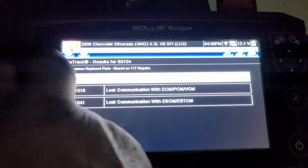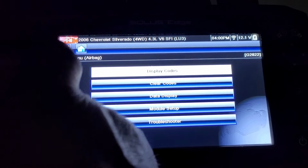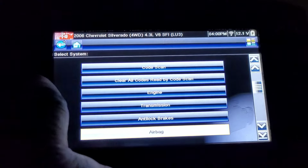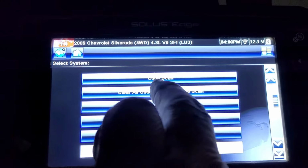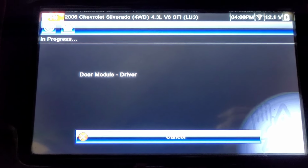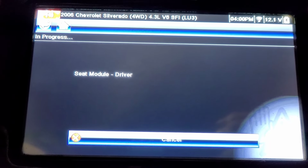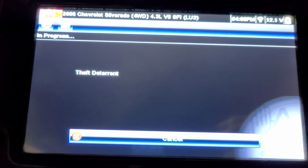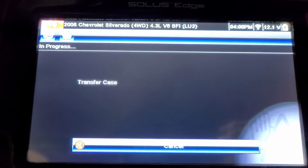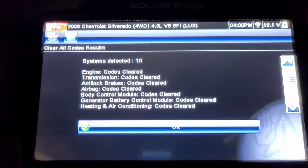So what I'm going to do is go back and clear everything out of this thing. Clear codes, run by code scan, or read by code scan. Okay. So now it'll go through all the modules, clean up, and clear out any codes that were in there. Okay, so that's good.